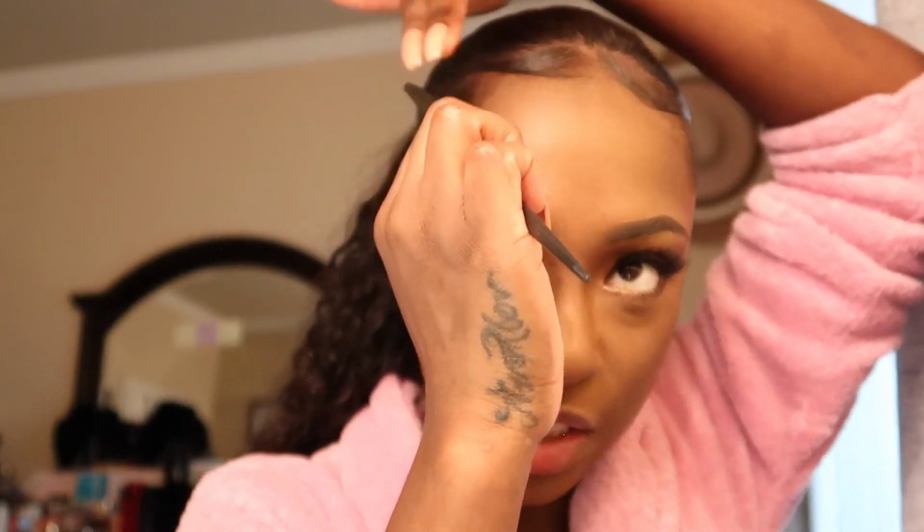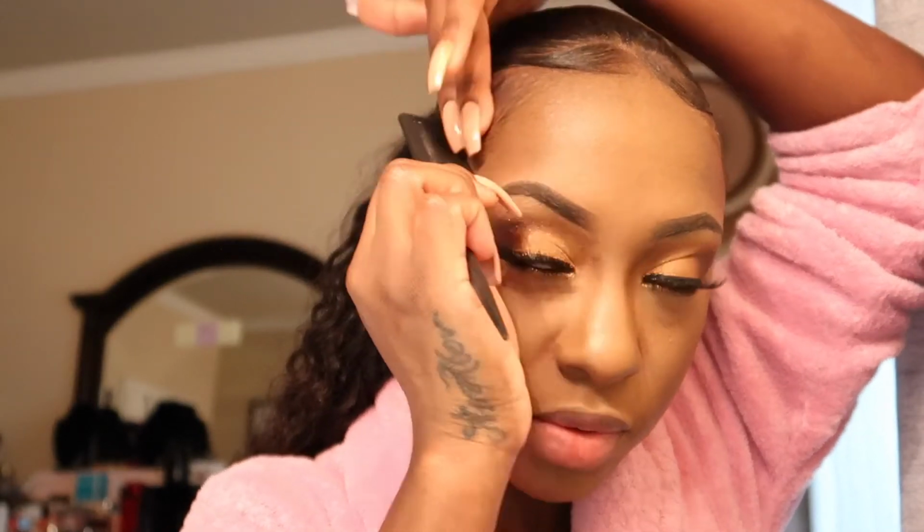By now, I'm also running late, so I need to hurry up. I would show you guys my outfit, but I don't think that's gonna happen. So my edges are done, as you guys can see. Looking good. Adding a little bit more pressed powder and blush.